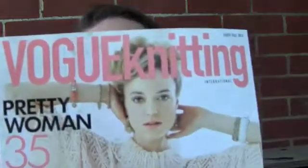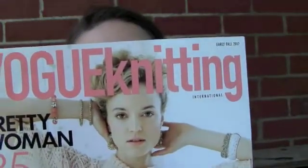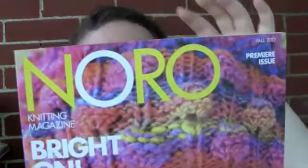Vogue Knitting. And this is a new one. I might have actually mentioned this before, I'm not sure. I don't think that I did. It's a Noro magazine. And this is actually the premiere issue.